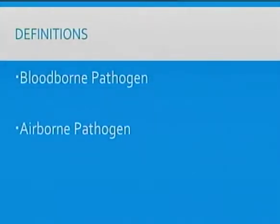So some definitions. What is a bloodborne pathogen? A bloodborne pathogen is any pathogen, microorganisms that are present in human blood, that cause disease in humans. These pathogens include, but are not limited to, hepatitis B, hepatitis C, and the HIV virus. An airborne pathogen is any airborne disease that is caused by pathogens that can be transmitted through the air. The microbes are small enough to be discharged from an infected person by coughing, sneezing, laughing, close personal contact. The discharged microbes remain suspended in the air on dust particles and water droplets. These include TB and influenza.